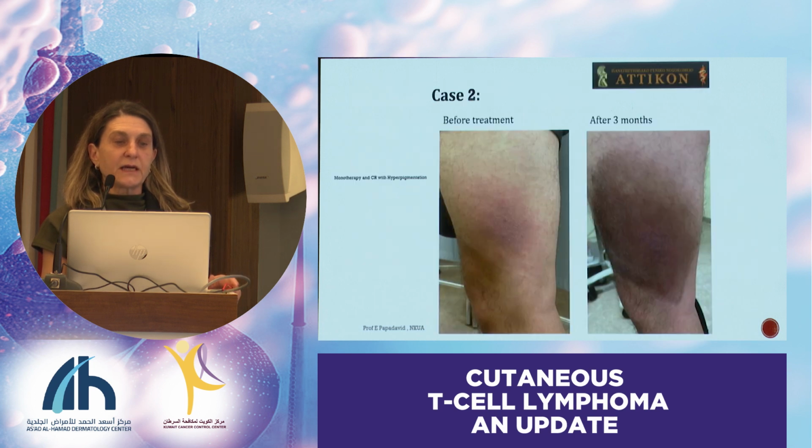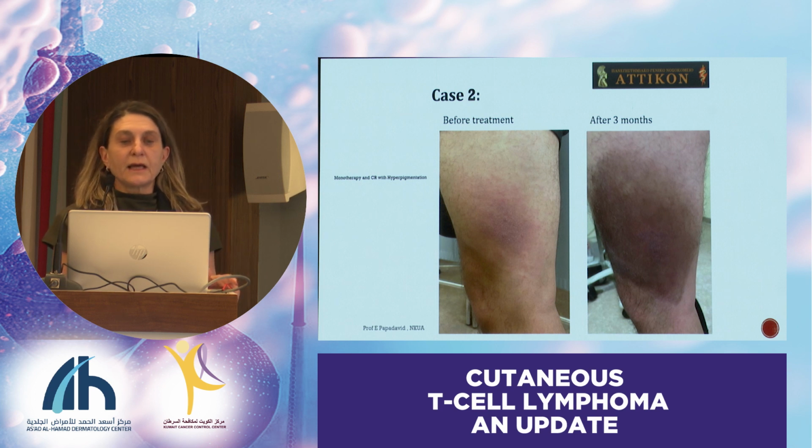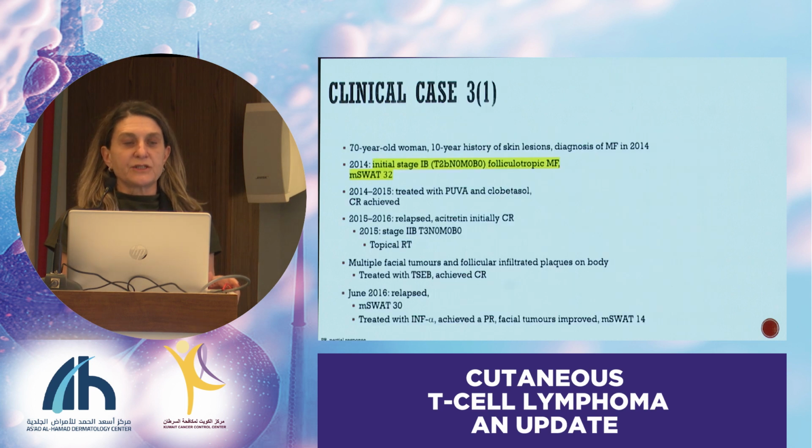So this is another patient with a single folliculotropic patch. And as a monotherapy, it really cleared the skin. It left some hyperpigmentation, but there was no evidence of MF on this lesion.